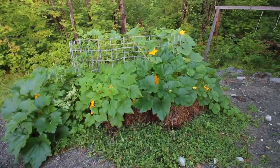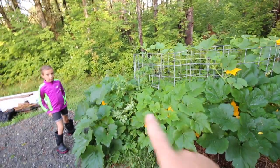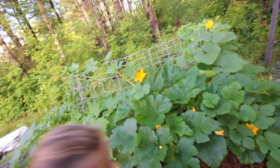The hay bale gardens are doing amazing. And so are the potatoes, but you can see there's a potato plant there and the ones in here, they're laying down a little bit with all that rain we got last night. Ooh, whoa. Look at all the squash flowers. What's that?